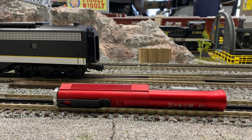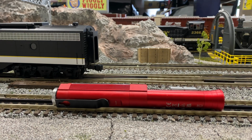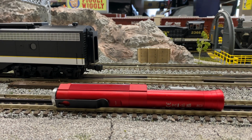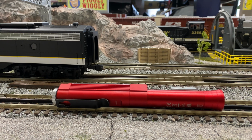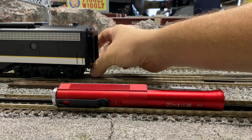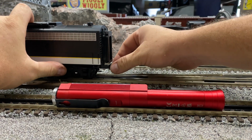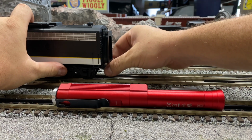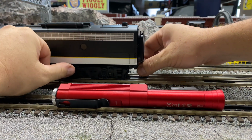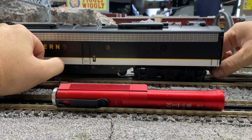Well, guys, it's not always rainbows and sunshine on the layout. Trying to run this set around, I did discover something, and it's not just this set. I have had this on other AB units or AAs or whatever. You have a leading and trailing, and both are powered. Sometimes I've had some issues where, as we come across a switch here, depending on how this unit is loaded up with the couplers and all, it can come along here and all of a sudden catch and derail.